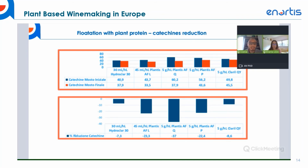Yeah. In this other slide, we are talking about catechins reduction. Again, have a look, the gelatin, that is the Hydroclar, goes from 40.9 to 37.9, so almost nothing. The reduction is none. But if we go to see the other products, the pea-based plant proteins go from 43 to 33, and plant proteins with chitosan from 60 to 38.